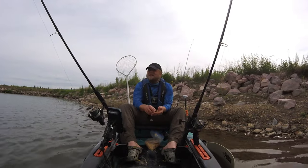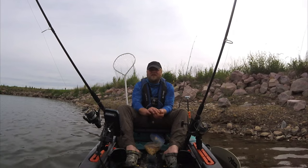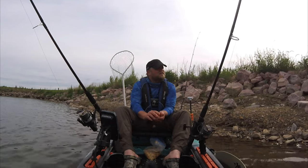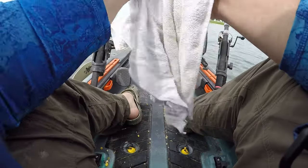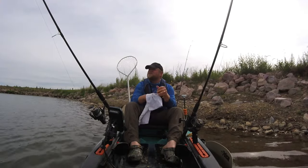And I'm still working out the kinks on this filming from the kayak. Not sure how this is going to turn out. If the camera angles are terrible, I apologize. I'll do better next time. It is convenient that the clouds came in as my sunglasses are no longer usable. Very convenient.